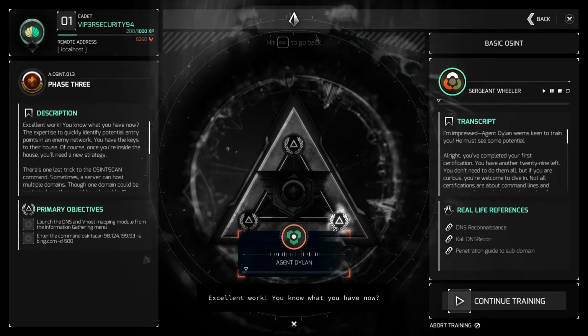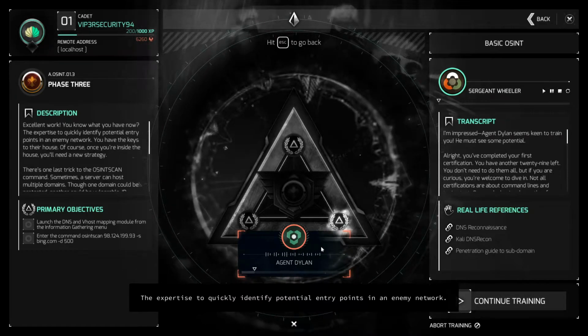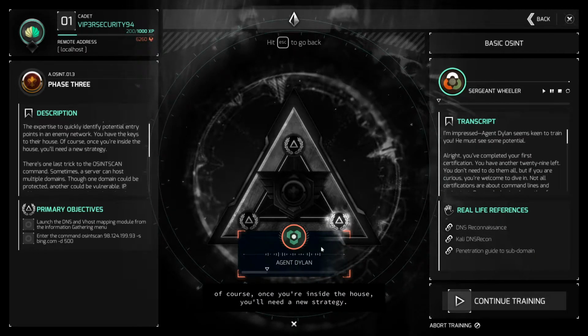Excellent work! You know what you have now? The expertise to quickly identify potential entry points in an enemy network. You have the keys to their house. Of course, once you're inside the house, you'll need a new strategy.